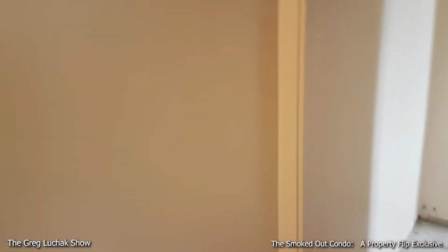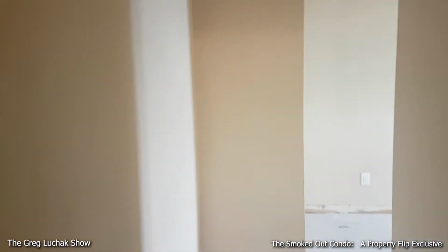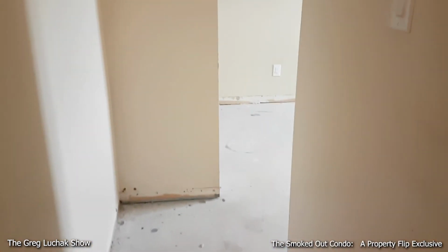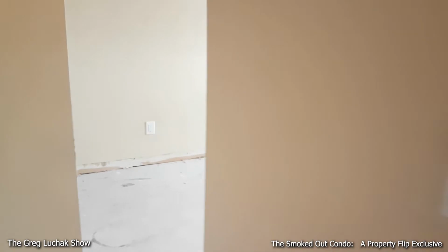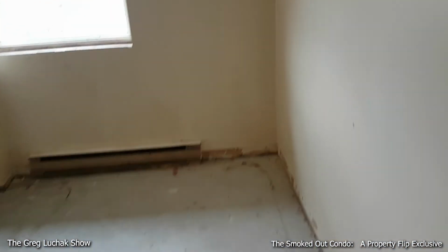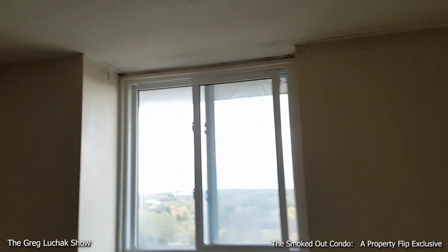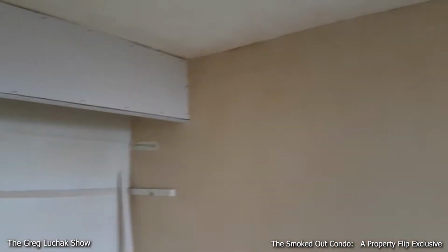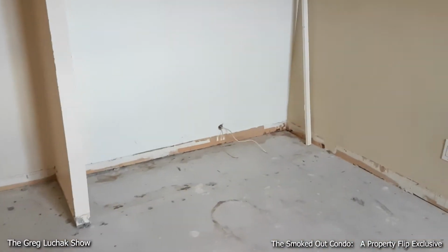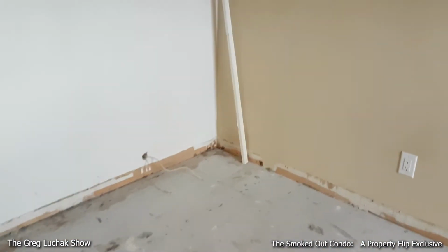You can still see there's some patching to do. That's our next phase, is to get our drywall done and all our patching done. Then we're going to spray prime the entire unit before we start putting floors and stuff back in. Come into the last bedroom. So there you can see the whole unit's been stripped down just to the drywall. Everything is getting ready to put things back together and finish.